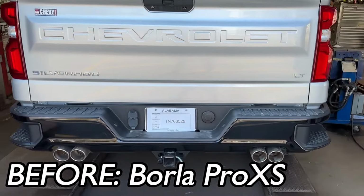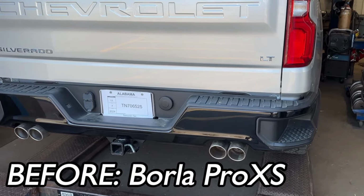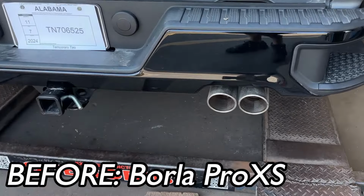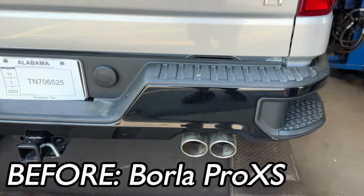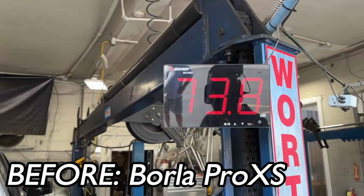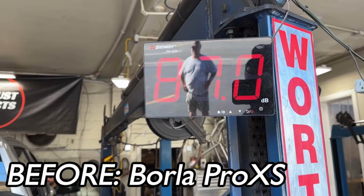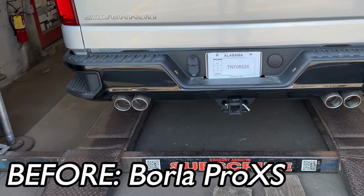I'll let you guys hear sound decibels on it. Start it up. You can see I almost thought it was off. It was that quiet. Here's sound decibels again. It's right at 92. It's very, very quiet.